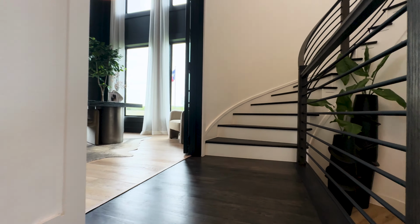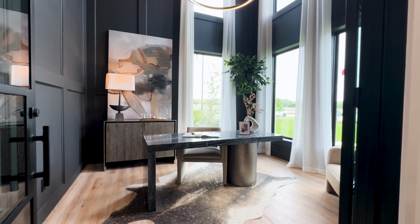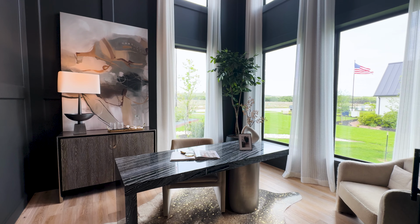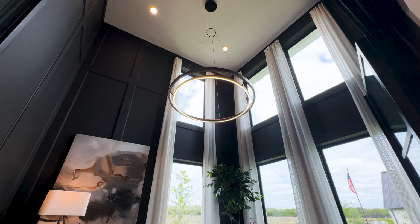Now, before we continue with the rest of the first level, which I really love, we're going to go up a couple of steps here, and then here we are. We are met with this beautiful office space. Perry Homes, I think, just did an incredible job designing this room. If you can imagine working from home and this is your office space every single day, I think we're going to be okay with that.